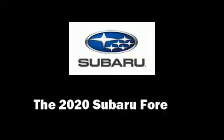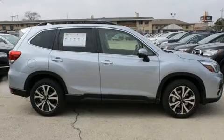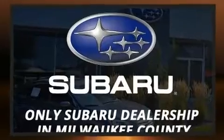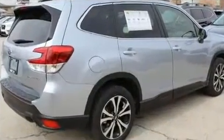You can expect a lot from the 2020 Subaru Forester. Under the hood, you'll find a 4-cylinder engine with more than 170 horsepower. And for added security, dynamic stability control supplements the drivetrain.